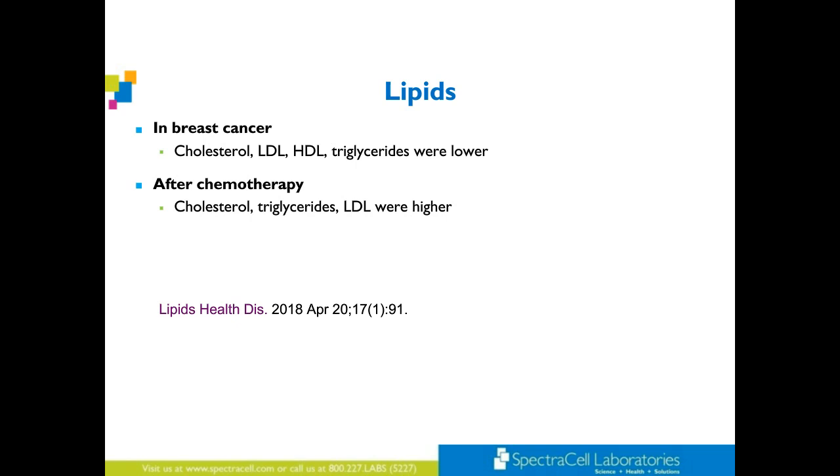And so you want to look at lipids initially, and then you want to check levels periodically as a marker of how well the patient is complying nutritionally with what we're doing. And there may be times where you might want to consider red yeast rice extract, for example, when levels of lipids are higher, and that also would help lower hormone levels.